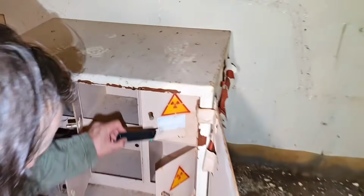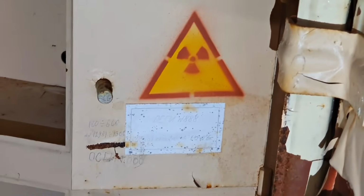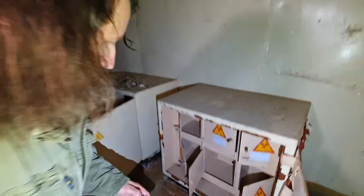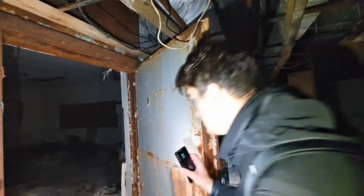Come here. It says soil samples. Look here. But this is all classified. There is no radiation. Everything is fine. The samples were hidden in the basement. This was an experimental room. Another one? Yes, look.